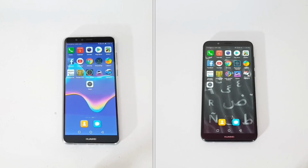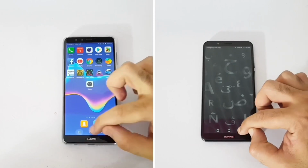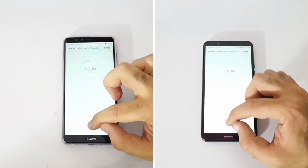The Y9 is having 4GB of RAM and it is running on Kirin 659 processor, while the Y7 is having 3GB of RAM and it is running on Snapdragon 430 processor. We have the same set of applications on both these devices, and the Y7 is a cheaper device with lower specs than the Y9, but I just want to compare both these devices to let you guys know how much is the difference between them. So let's start the stopwatch right away and start our speed test on both these devices.